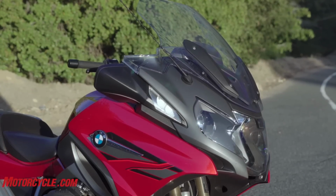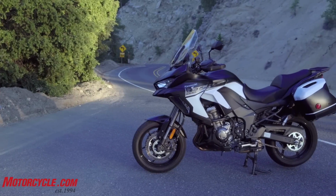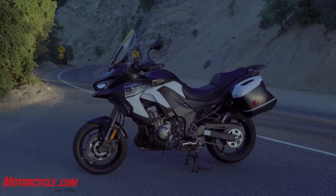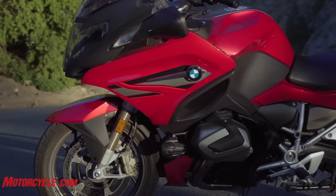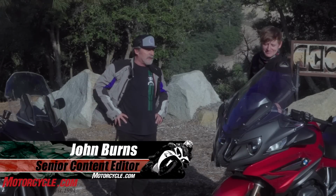BMW R1250RT, new for 2019. And Kawasaki's new Versys 1000 LT SE Plus. So they've added a bunch of stuff. The BMW's staying with RT. I think it's the 50th anniversary of their RT, their sport touring boxer. These are the two that are really updated for this year, really.